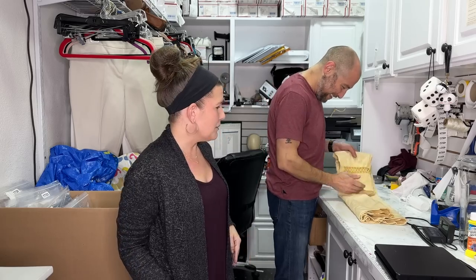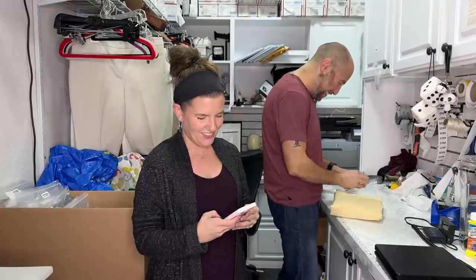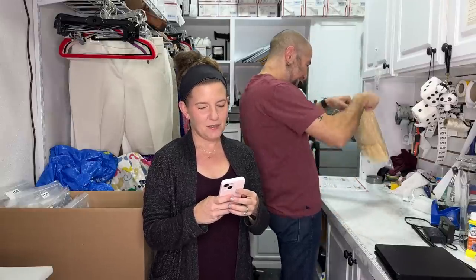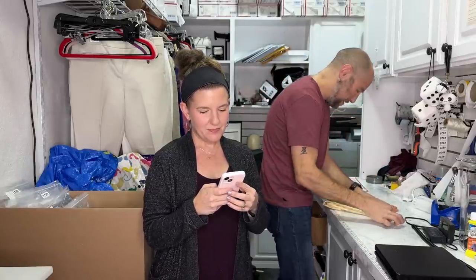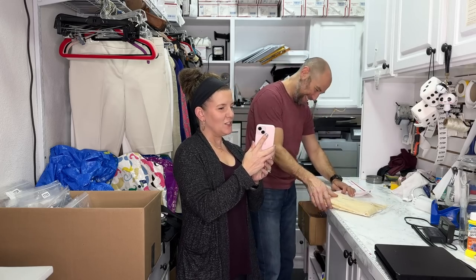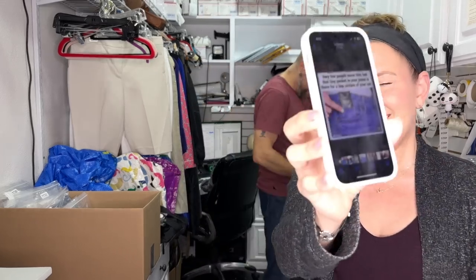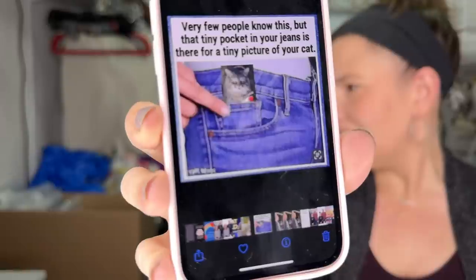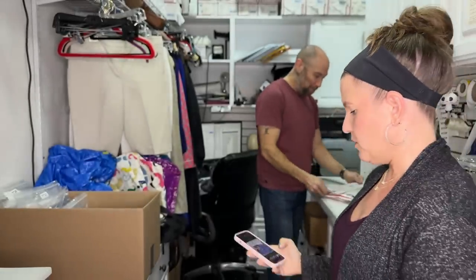Oh my gosh, have you seen the meme that says the little pocket is for storing pictures of your cat? I have it. Hold on. I have to show you this cat meme right now. Sorry, I know we're filming, but this is important. It is very, very important. I agree. I'll show you guys too, don't worry. Very few people know this, but the tiny pocket in your jeans is there for a tiny picture of your cat. Yes. Kind of looks like Jeremy too. If you didn't know, you can put your cat's picture there, see? Oh. Hey!